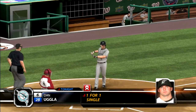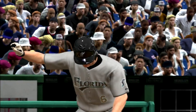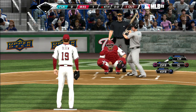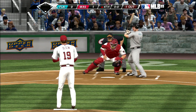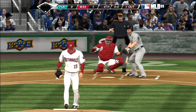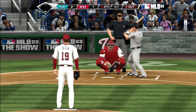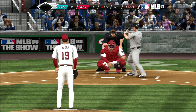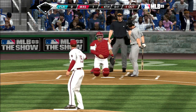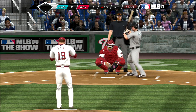So 1 gone now for Dan Uggla. First pitch fastball swung on and missed, 0-1. Let's see if he can get a little something going in a 1-0 game. And a swing and a miss as Uggla falls behind here quickly, 0-2. And from what I've seen so far, these guys are going to have a lot of trouble scoring tonight.